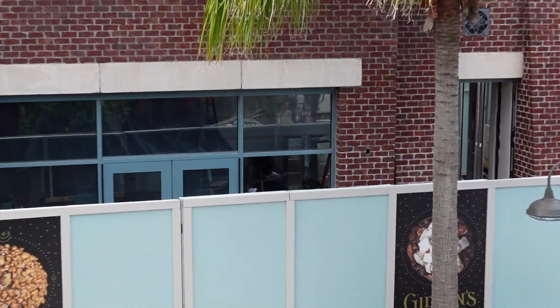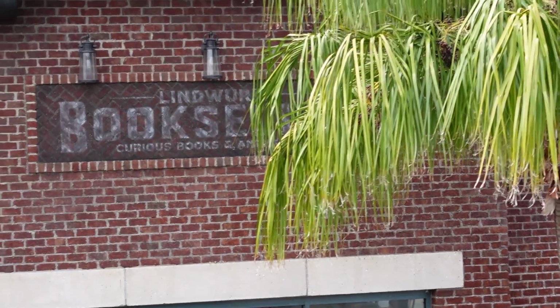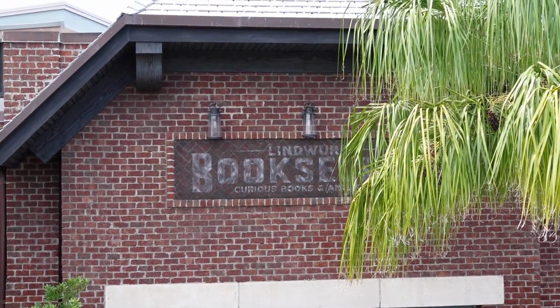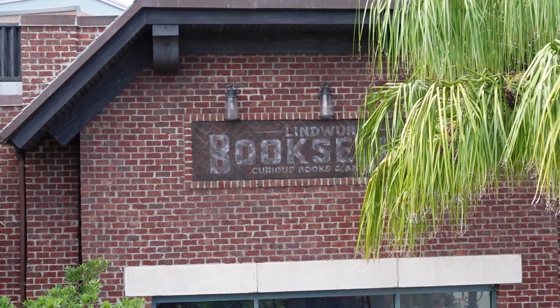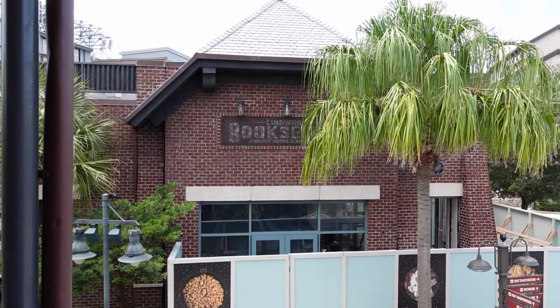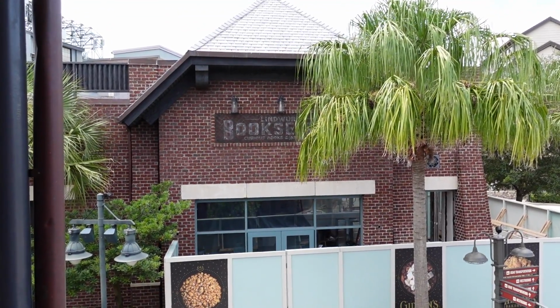Oh, and from up here, we get a real good look into Gideon's, and you can actually see the work that they're doing in there. Looks good. And another thing that's happened here is they have started to do the stencil work, or this is the final work, for the Lindworth bookseller, Curious Books and Antiquities. That is the backstory of the Gideon's building, that it used to be an old bookstore. So that's really neat. I like that. I don't remember seeing that when this was other establishments. I think this is new for Gideon's.